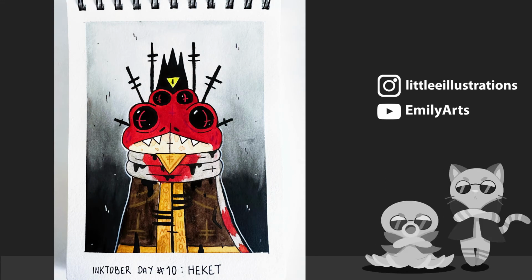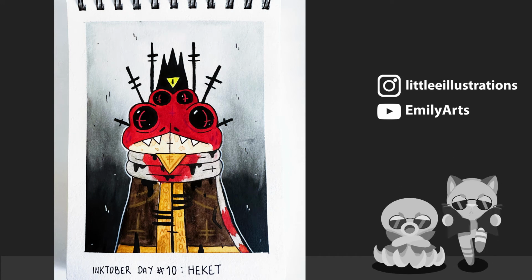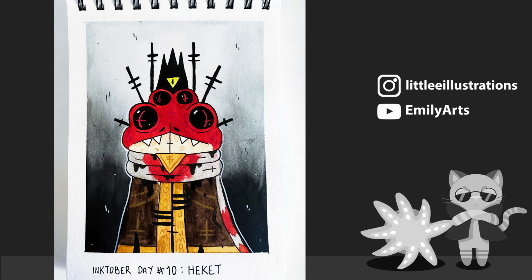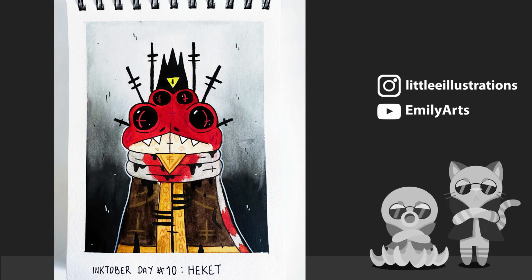Em's theme this year was the Cult of the Lamb game, and her interpretation of the characters really struck that balance of cute but terrifying. This character is, I'm never going to pronounce this right, Heket, and I really love so much about this style and this character design, and there are a lot of things that I love about it that are consistent across the whole series.